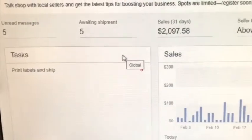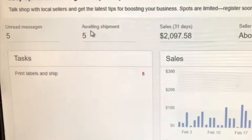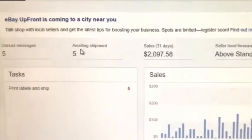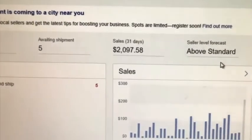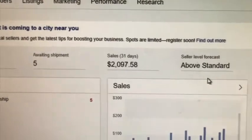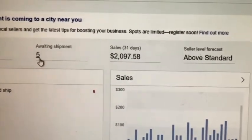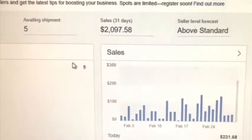And then let's kind of see where we are. After I shipped out today, I sold 5 more things. So I have 5 items waiting to be shipped out for tomorrow. This is Monday evening, by the way. So that's why I'm not shipping out these 5 things now. These sold after I shipped out for the day.